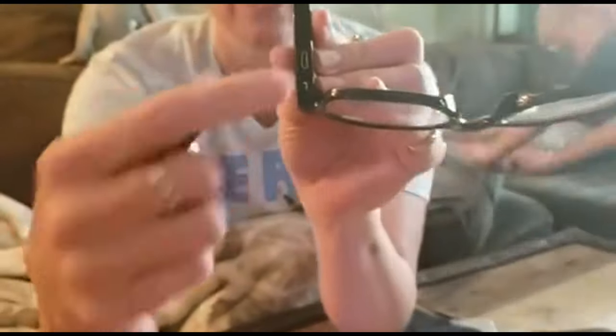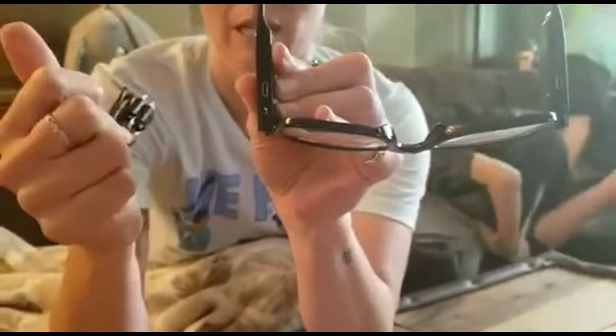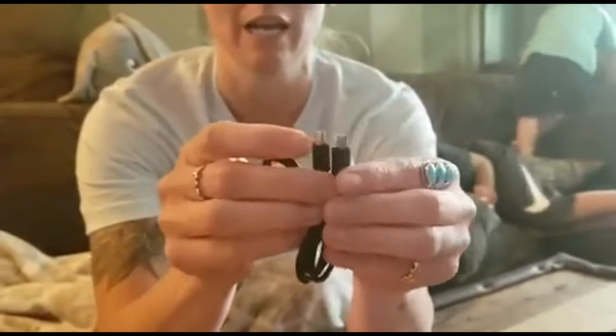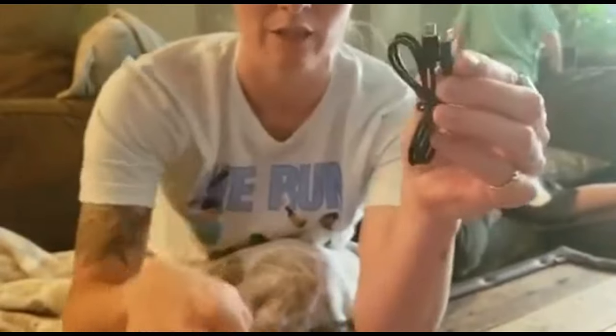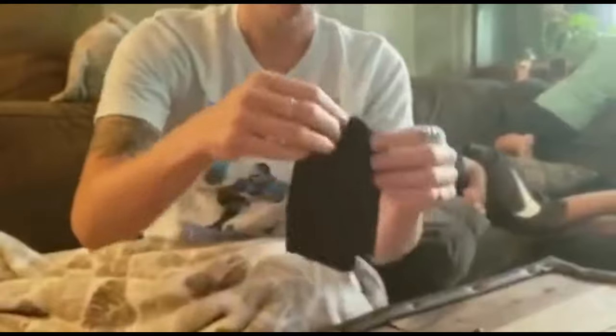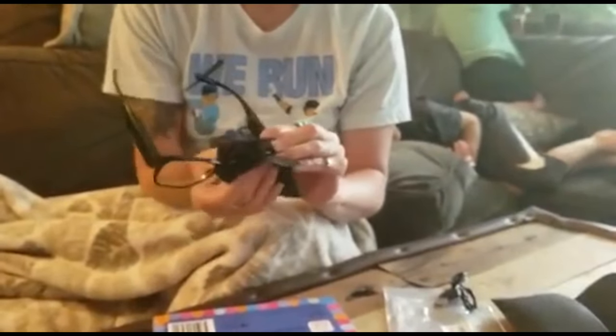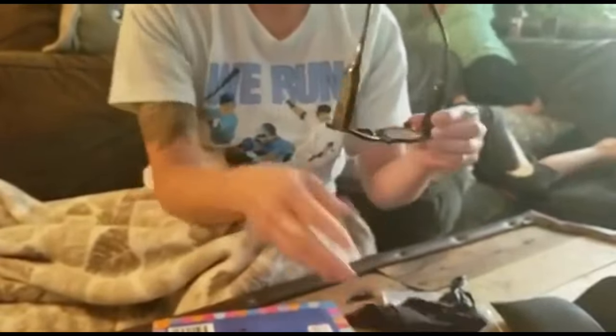It has the charging ports right here on both sides of the glasses. It has to be plugged into both sides of the glasses, so it charges both ways. There's a light on either side, so they have different batteries on each of them. And it also came with a really nice lens cleaning cloth, which is always great. If you wear glasses, you'll know that you use that often. So I'm going to wipe those off and put them on.